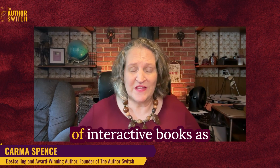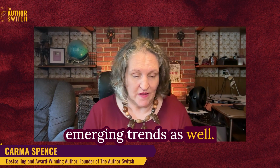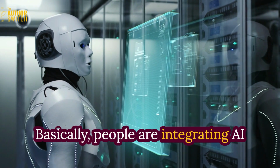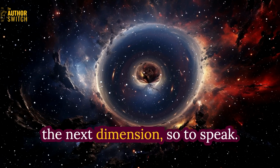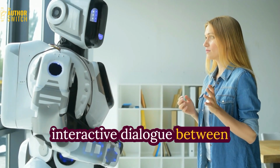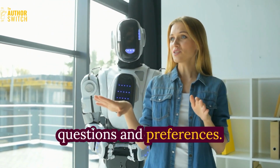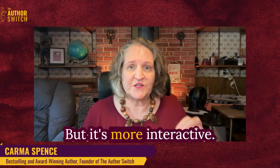Those are the key features of interactive books as they are now, but there are emerging trends as well. One of them is AI-enabled living books. Basically, people are integrating AI with their books to take them to the next dimension, so to speak. And this allows for an interactive dialogue between the reader and the text. These living books adapt their content based on their readers' questions and preferences. So it's kind of like those choose your own ending books, but it's more interactive.